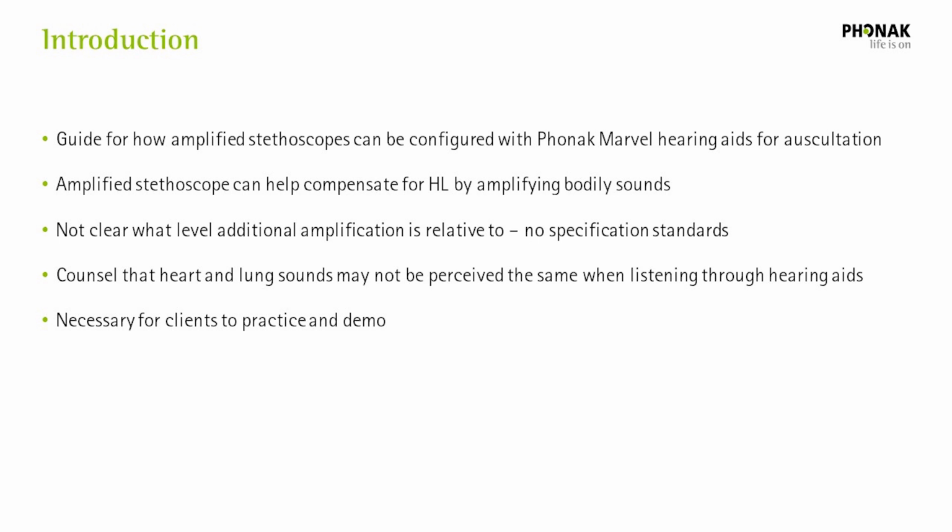It is important for medical professionals with hearing loss to be aware and counseled that heart and lung sounds may not be perceived the same when listening through hearing aids. It may be necessary to listen and learn what they need to practice for during auscultation, as well as demo an amplified stethoscope that would suit their listening needs most appropriately. For the rest of this presentation, medical professionals with hearing loss will be referred to as clients.